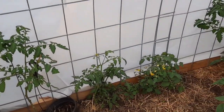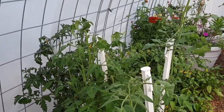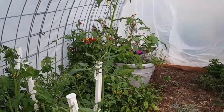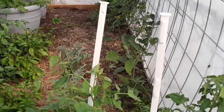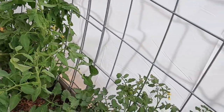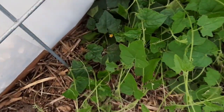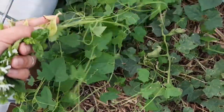Guys, look. Look at my makeshift greenhouse. Look at how well the plants are doing. I cannot believe, look at my cucamelon down here. It's starting to get flowers. I saved it. It's going nuts over here. I'm hoping it'll start going towards this here and start climbing up.